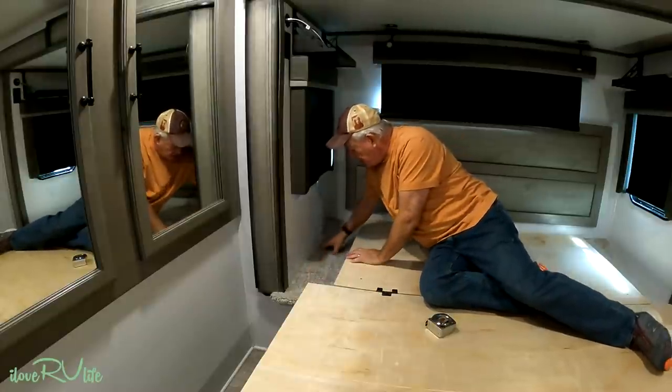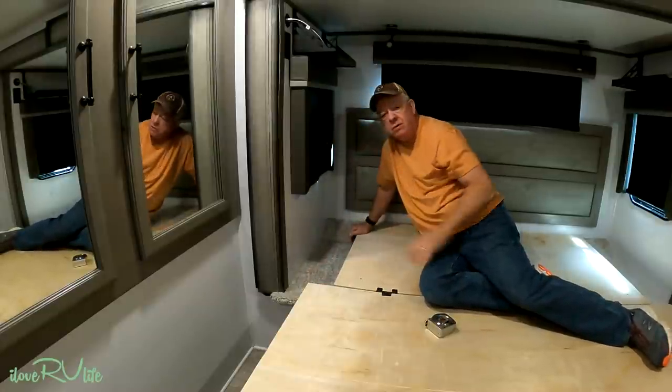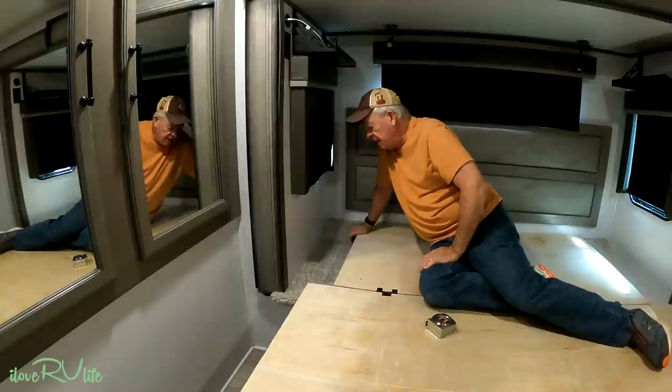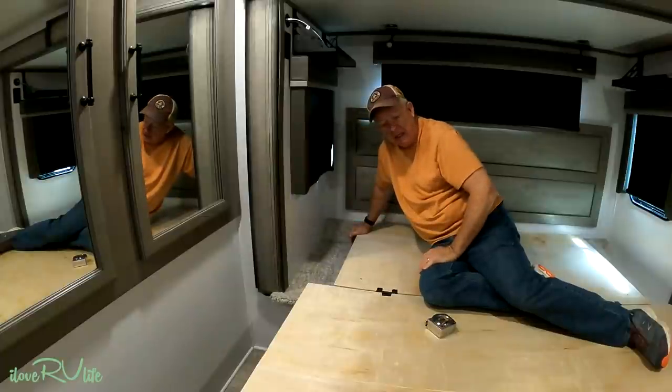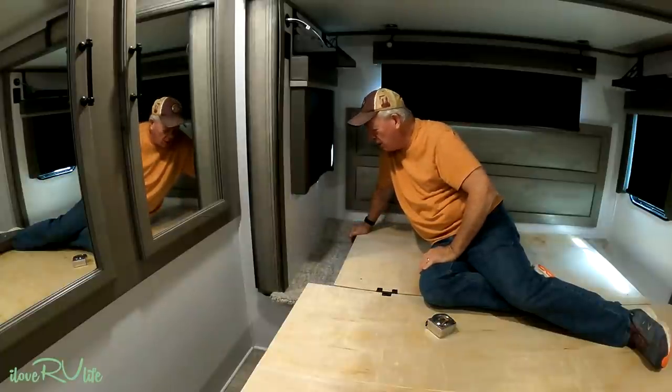We've got this little space right here where we can set our phones or put a book or our iPad down at night when we're in bed and just want to put it to the side. So I think the queen is going to be fine. I'm not worried about it.